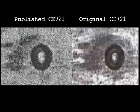Now, this is where we're getting into some problems. These are extreme blow-ups. This is about a 3/16 of an inch screw, okay? This area right here, this black right here, corresponds with this black right here. But where is all this detail right here? It isn't in the published version because it was retouched. It's the only reason.